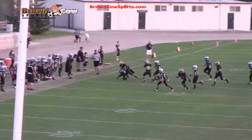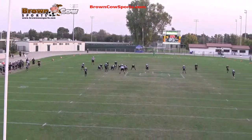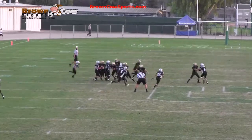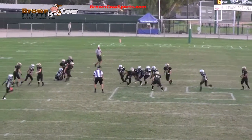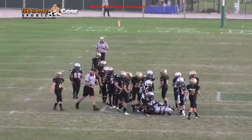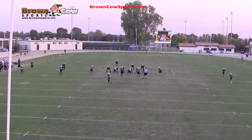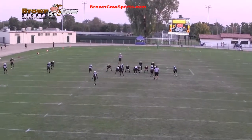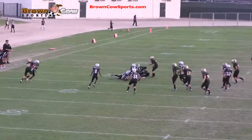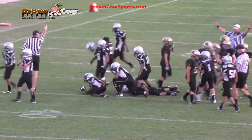Handoff right side, goes upfield. And 6 looking at the spot. Handoff left side, veer. Going up, still on his feet, driving forward. With it, cuts upside, ball comes loose, there's a fight for it, and Southwest recovers.